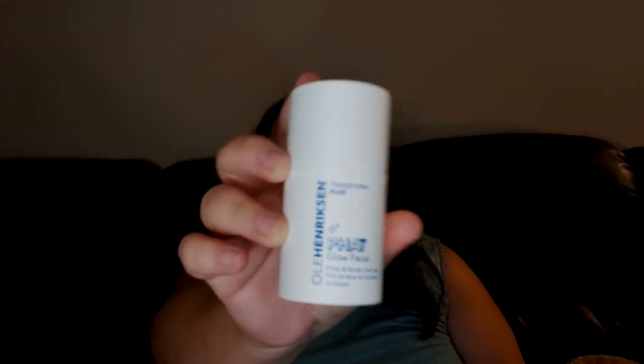So this is what it looks like, and then I will show you just the tiniest bit of it because it's sticky. And that's the consistency there. See, it's really, really, really sticky. I don't know. We'll see what it's like. Kind of a septic, but we shall see. Just gonna wipe it off. Okay.